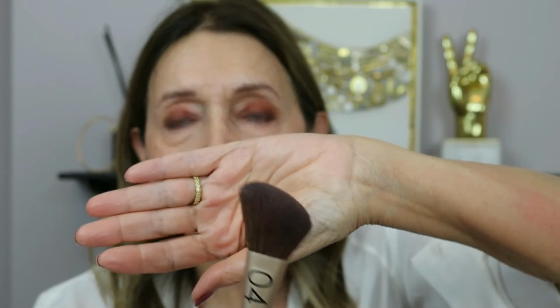Actually, I bought about 3 or 4 other brushes, but I'm just going to talk about these because these are the ones I use all the time. Absolutely love this blusher brush, this one here. You can see it's got a lovely angled brush, which is ideal for blusher and bronzer, and I use it every day, and it's great for me because I'm so cack-handed.